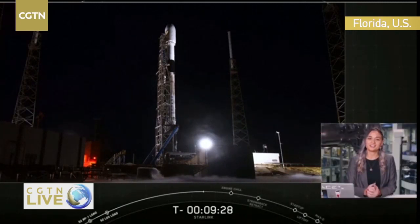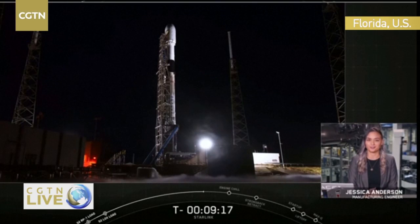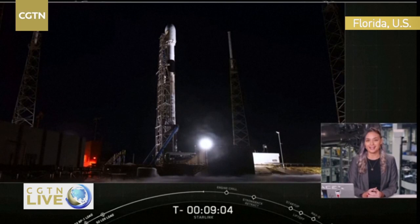My name is Jesse Anderson, and I'm a lead manufacturing engineer here at SpaceX. Right now, we're looking at a live view of Falcon 9, our 70-meter, two-stage, liquid-fueled launch vehicle. Falcon 9 rolled out to the pad with the payload and went vertical early this morning. The chief engineer held a technical poll at 1 hour, and launch director held a propellant load and launch go-no-go poll at T-minus 38 minutes.